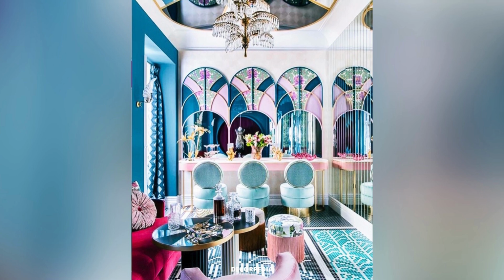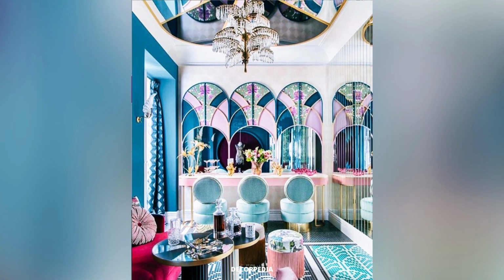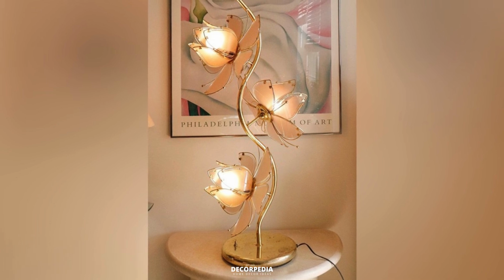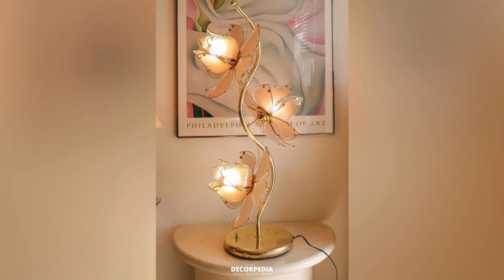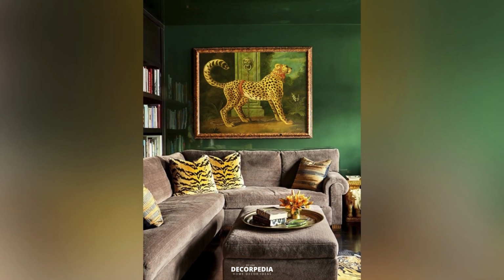What is Hollywood Regency interior decor? Hollywood Regency decor is a style rooted in the golden age of Hollywood. It emphasizes opulence, bold contrasts, and elegant furnishings. This look is all about creating drama and glamour in your living space.